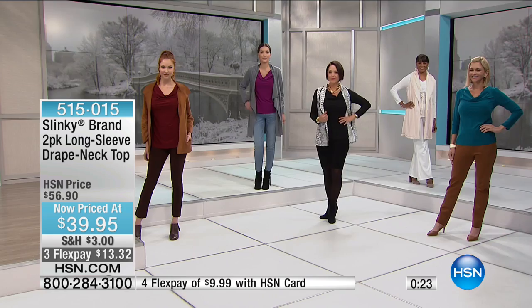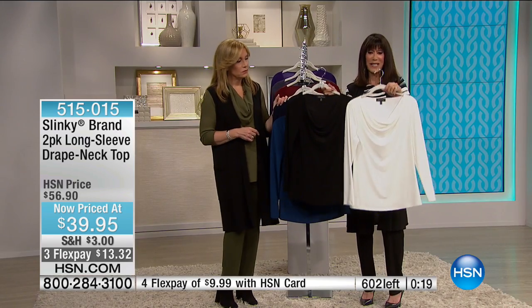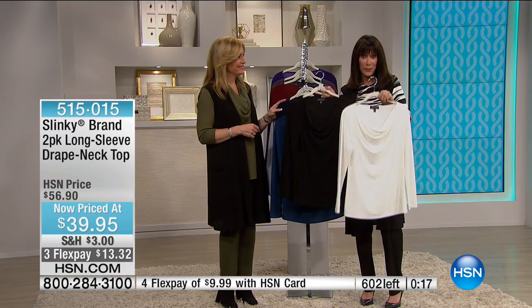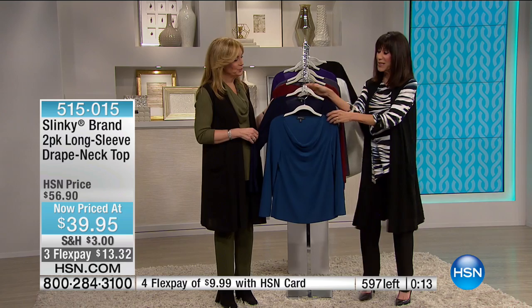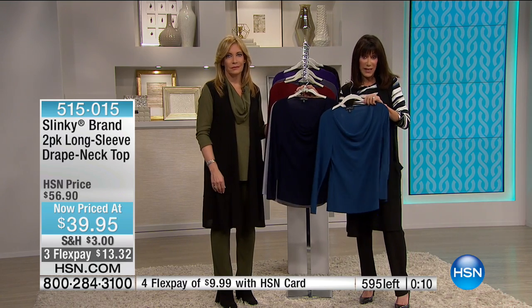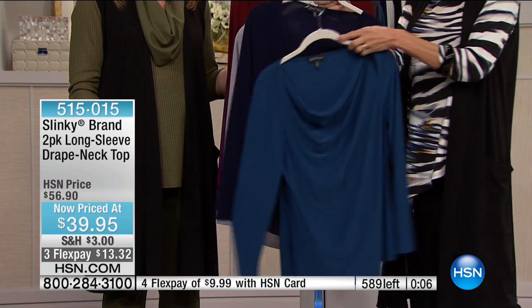I want to quickly go through all the color choices again for everyone, and we'll update you here. So here's the ivory with the black. Again, a little over 100 left in the ivory with the black. The next one is the teal with the navy. Same thing here, about 100 left in the teal and the navy.